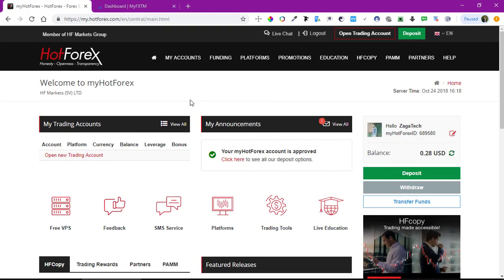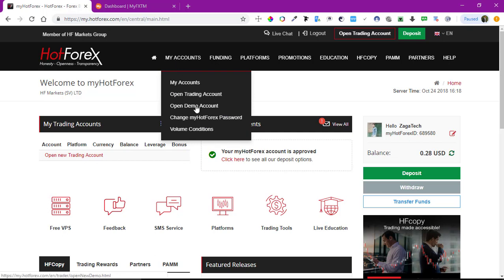Now when you log into your Hotforex account and it is fully verified, if you want to become an investor and you don't want to trade, this is the process. If you want to trade, you take your mouse to My Accounts and open a trading account. This is a demo account. If you want to start practicing, you open a demo practice account. If you want to start trading, you open a trading account.